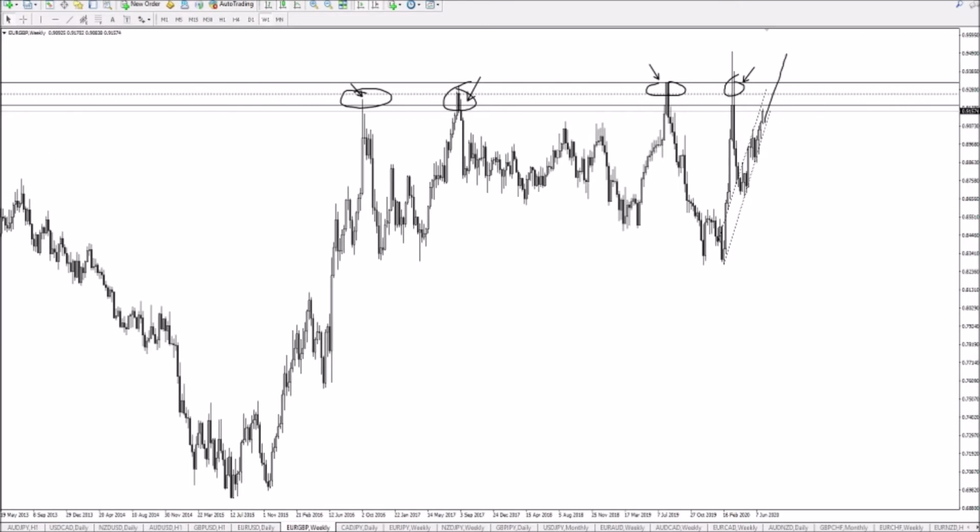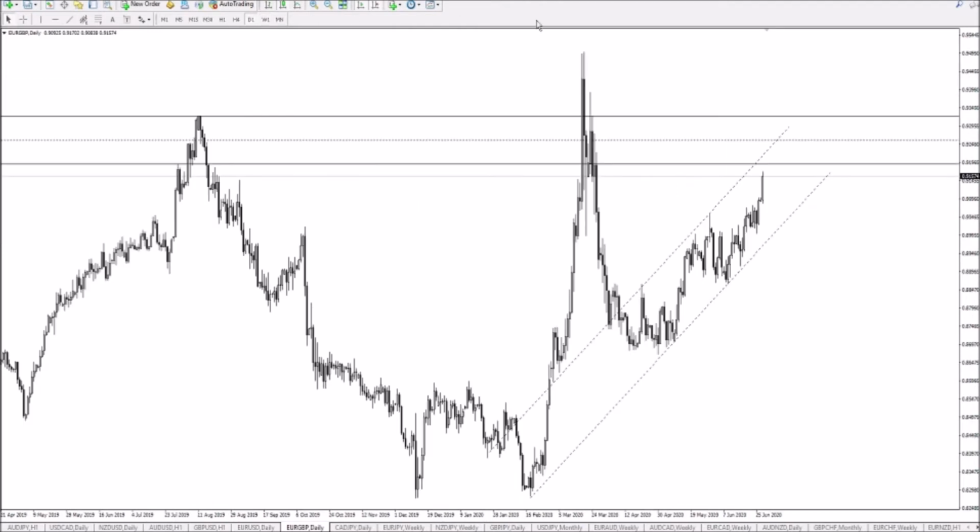I'm just going to read what's happened in the past and look to implement selling opportunities in it. So if we go down into the daily, we have got this little channel that I'm watching. Nothing spectacular, but it does have a bit of added confluence. So in and around this area we'll be looking to sell, and this area and this area.